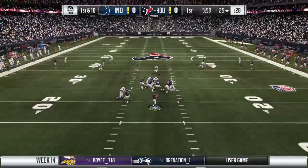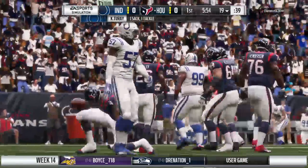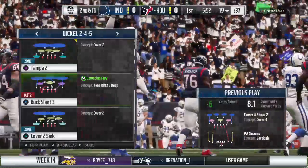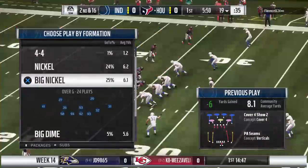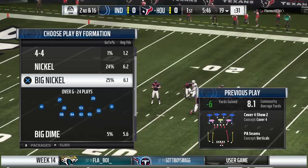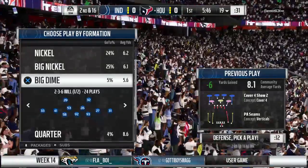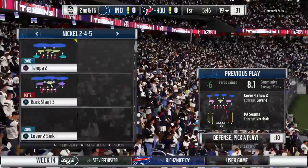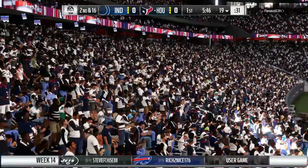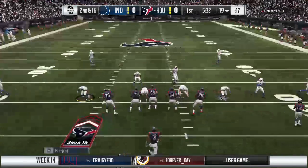Now a play fake here on first down. The Colts are going to get him. Down he goes. And so much for that great field position to start the game. Now they're way behind the sticks. Can't wait to see what their second down call is going to look like now. Work to be done here on 2nd and 16 after the sack.